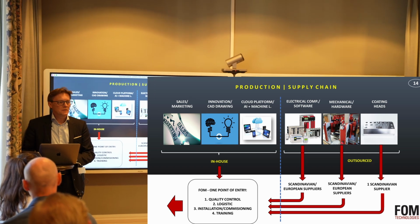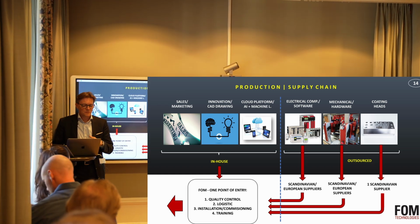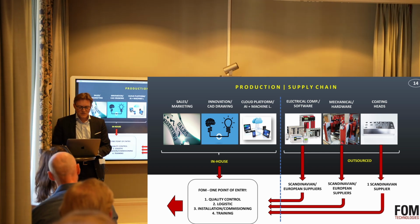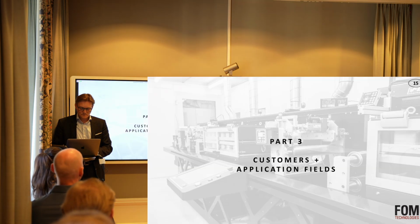So what you see on the right of the dotted line, we have outsourced, and everything to the left of the dotted line, we have insourced. Sales, marketing, the innovation, all the drawings is ours. And then we get the products from our sub-suppliers, and we test them in-house and make sure that the company is one point of entry when we ship out to the customers.